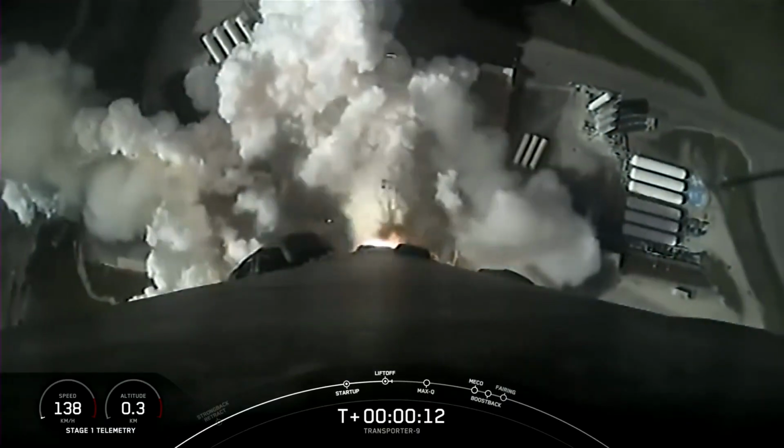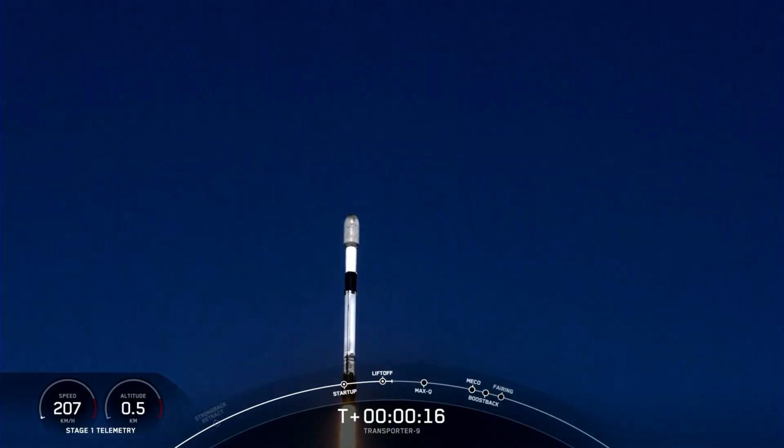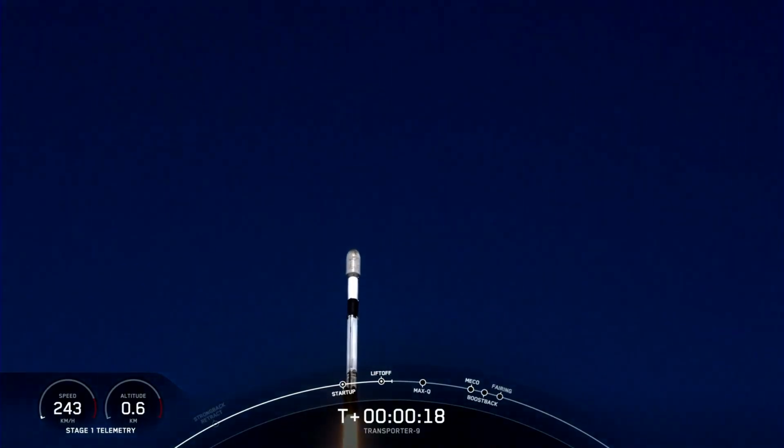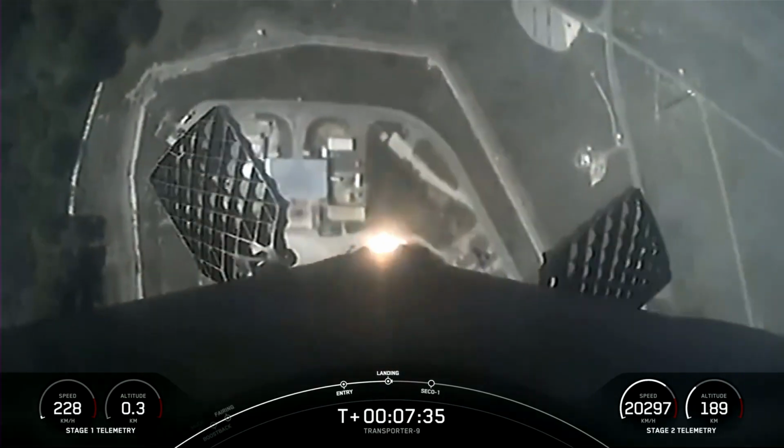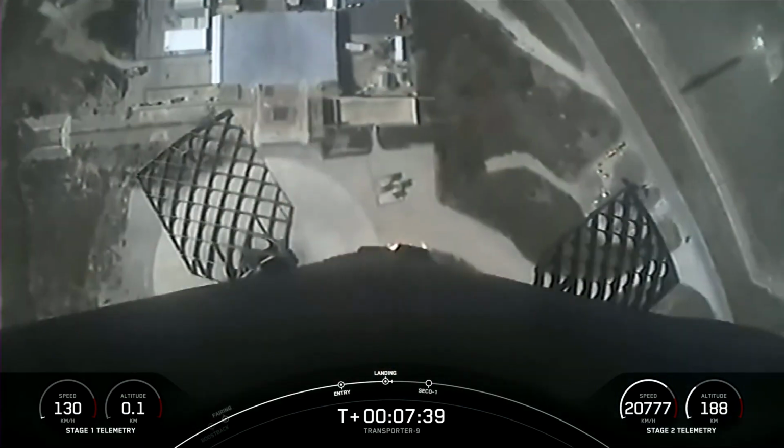Since the payload wasn't too heavy and didn't require a high orbit, the first stage successfully returned to land. This marked the 12th landing for this particular first stage.